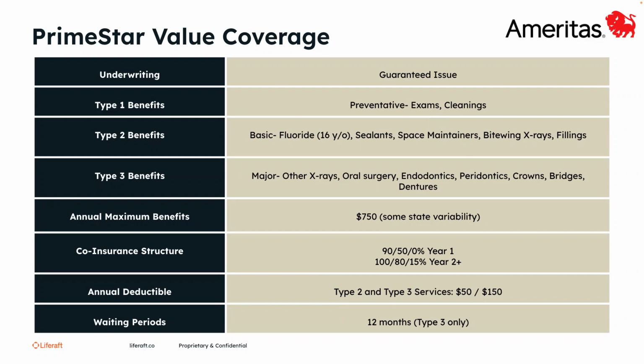Now with this product, again, there's going to be some state variation, but by and large, the maximum annual benefit amount on this plan is going to be $750. So again, it is more limited than some of the other options that we'll talk through here in a moment. Now, each of these plans are going to operate on a co-insurance structure, as I'm sure most of you are familiar with dental insurance. With this product, that first year, the co-insurance is going to be 90% on any type 1 benefits, 50% on type 2, and 0% on type 3. Now that gets a little bit better as you get year 2 and beyond, which is going to be 100, 80, and 15.